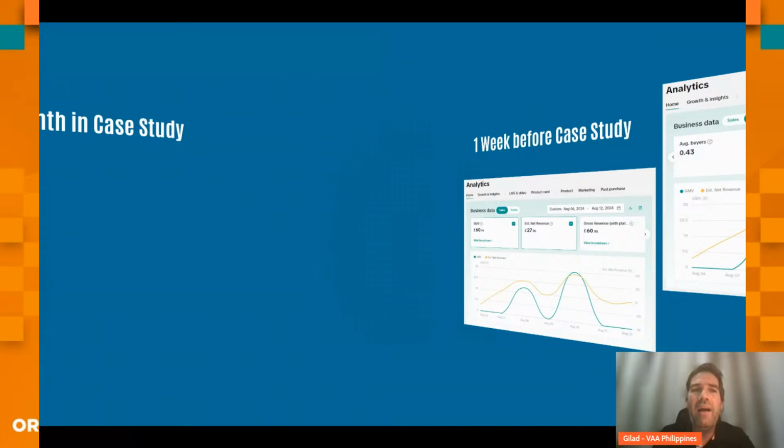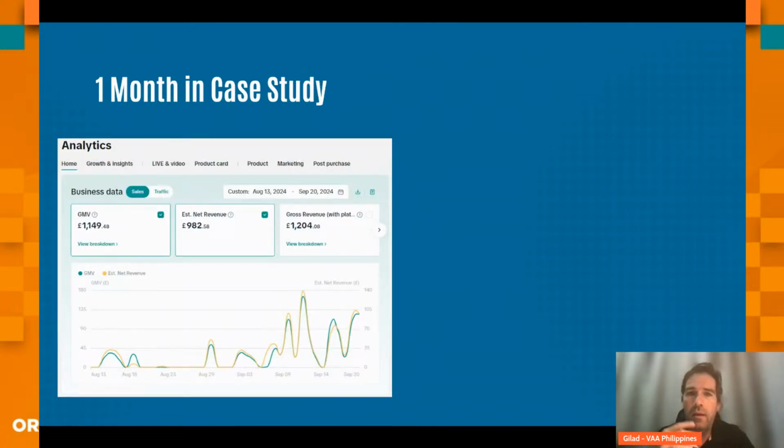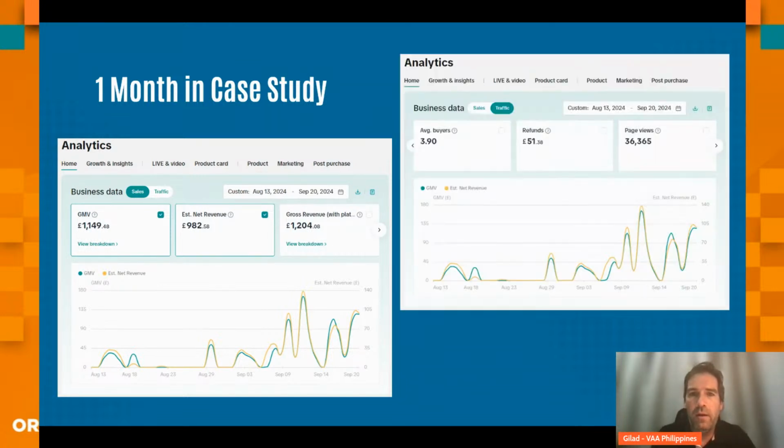Now, a month after the case study, the picture already started to change, reminding you that in the beginning, all the work of the VA was to create the account, to set up the listings, the videos, finding the influencers. But already after a month, you can see how the gross revenue grew from pretty much 60 pounds to 1,200 pounds. And that's really just the beginning of the case study. Already 10 times more page views, 36,000 page views. This is just 1 month after the beginning.